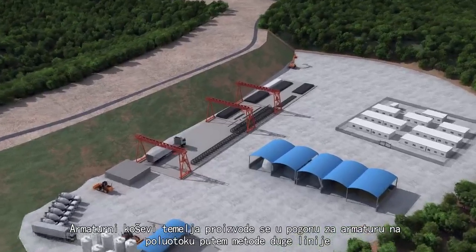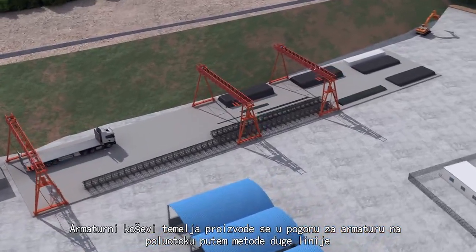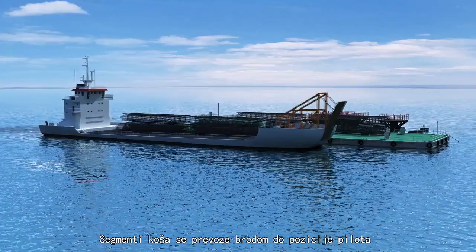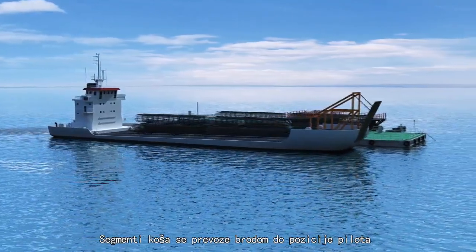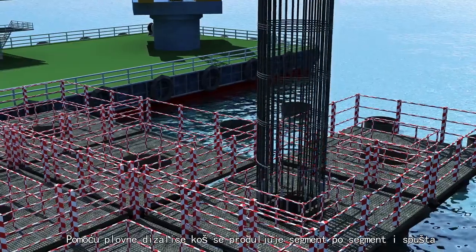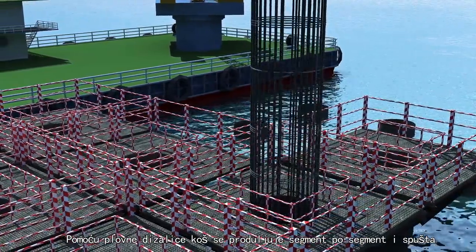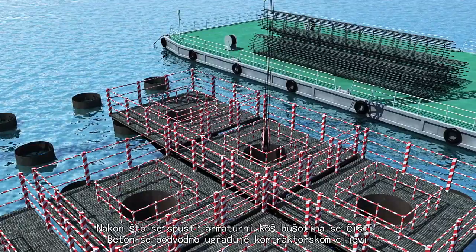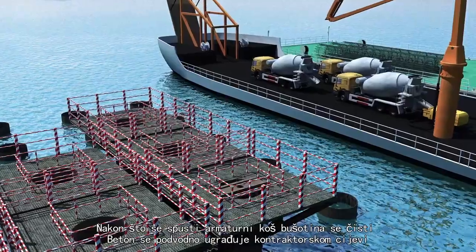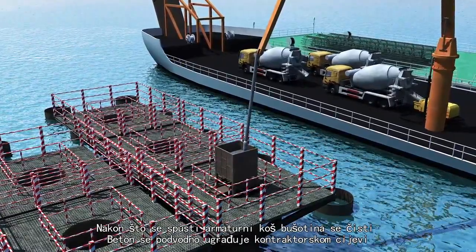The pile foundation reinforcement cages are produced in the reinforcement plant on the peninsula by using the long line method. The cage segments are transported by boat to the pile position. Using a floating crane, the cage is lengthened segment by segment and lowered. After the reinforcement cage is lowered, the borehole is cleaned. Concrete is poured underwater through a rigid tremie pipe.